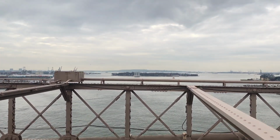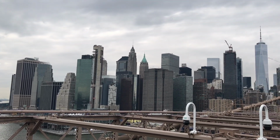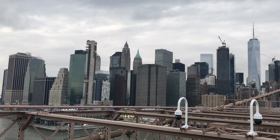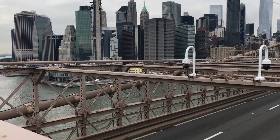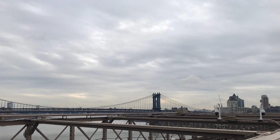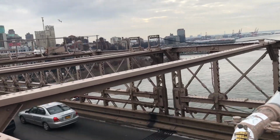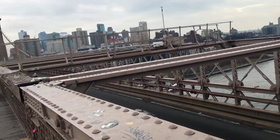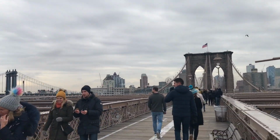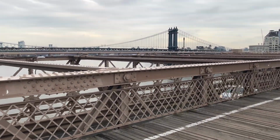So here we are looking out over the harbour of New York. There's Governor's Island, and there is Manhattan. And there is more cars. Always more cars. So we continue our walk towards Brooklyn. And all of a sudden, of course, we will be able to spot, I think, the Statue of Liberty, but I'm not too sure just yet. So we'll keep on walking and see if we see her.